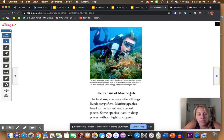The Census of Marine Life. The first surprise was where things lived. Everywhere. Marine species lived in the hottest and coldest places. Some species lived in deep places without light or oxygen. Now, this is interesting because from studying plants and animals, we thought we knew that they needed at least oxygen, right? There might be a group of marine animals that don't.